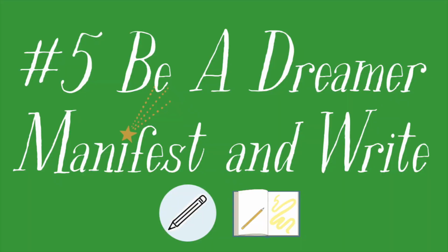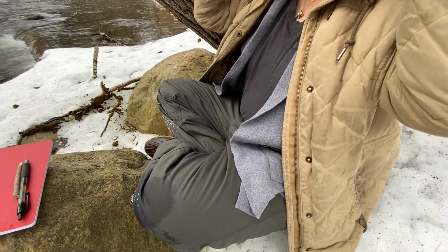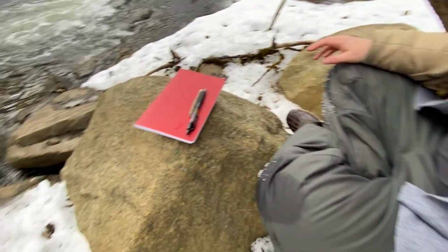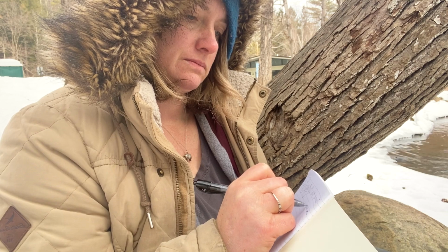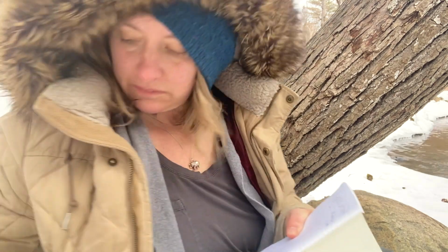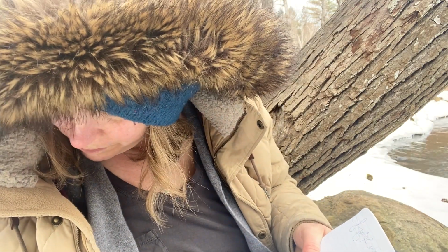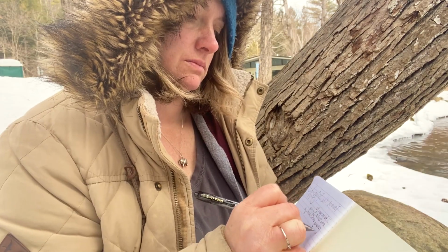Number 5. Be a dreamer, manifest and write. I write a good amount, and I am genuinely pursuing deepening my herbal knowledge. Through the next couple of years, I am deepening and leveling up my connections and understanding of the plant realm. And while I'm doing that, I notice that I forget to dream and just write for me. So the woods get so quiet and I remember me again.